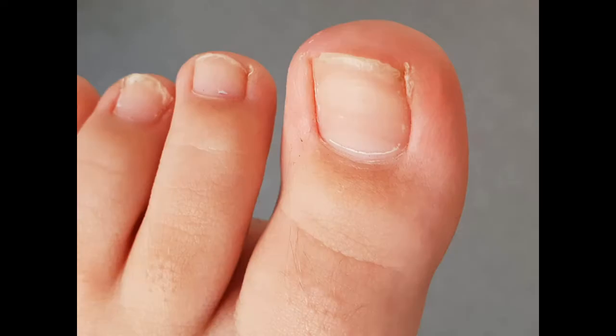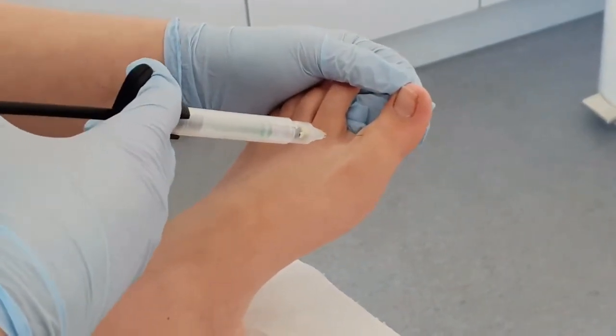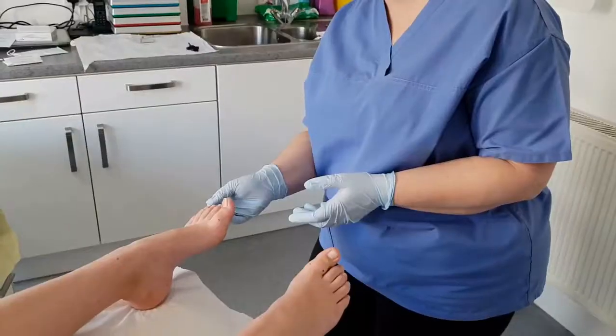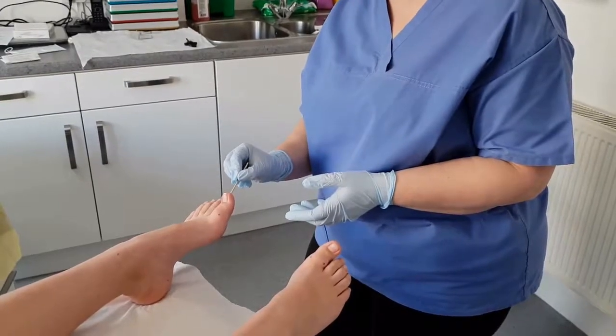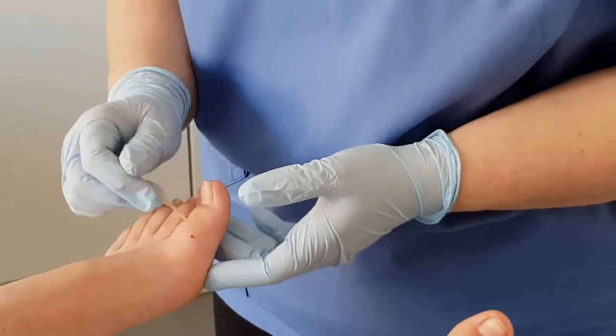Nail surgery is carried out under local anaesthetic, which is injected either side of the base of your big toe to make it go numb. We test the toe to make sure it's numb before we do anything. You'll be able to feel pressure, but you won't be able to feel anything sharp.